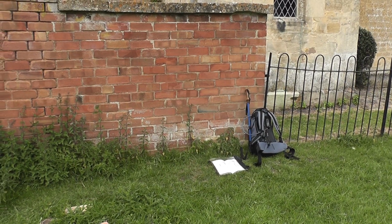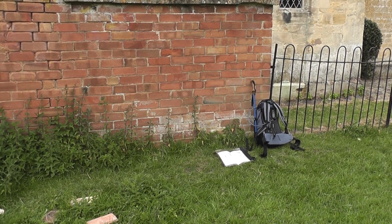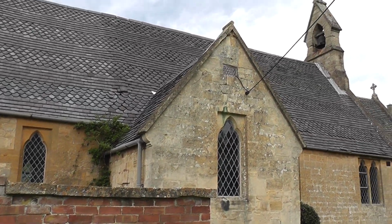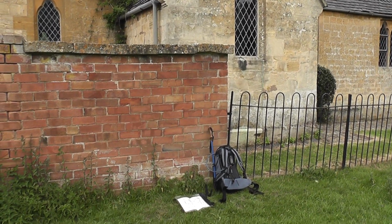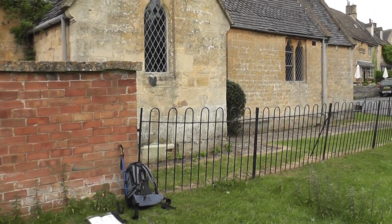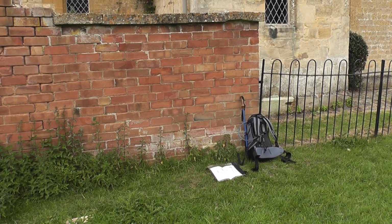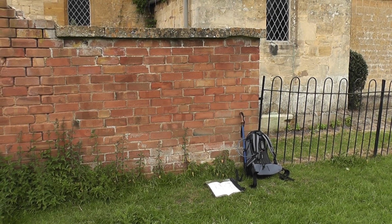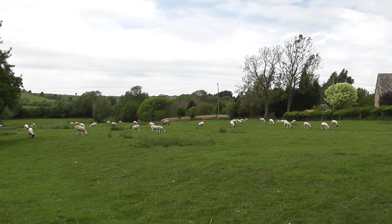Okay, the best I can manage today is to get the old mat out and sit on that just outside the chapel. Won't be here very long anyway. 2 o'clock, should be gone by about 2:20. There was a seat down at a bus stop back 100 metres or so, but might as well have it here, with a sheep for company.